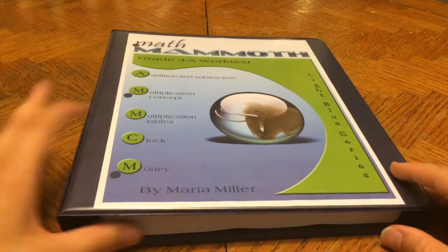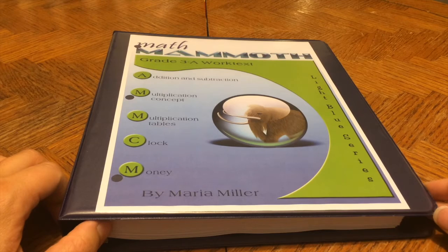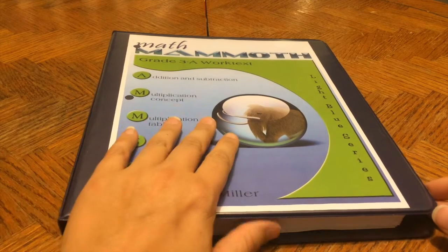This is also new, our math. We're using Math Mammoth this year. Previously we'd used Matthew C, which I like, but it is kind of expensive.